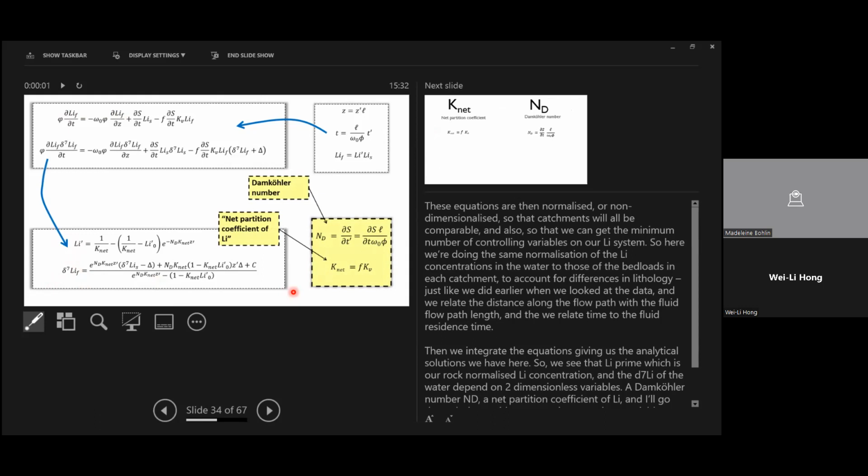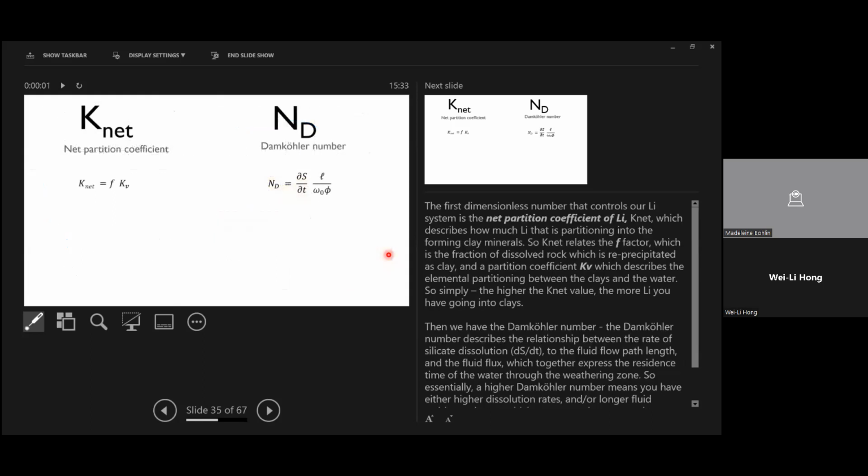So essentially what you do here is a bit of magic. You take all of the unknowns that you don't know, and you lump them together into as few variables as you can. Then you can solve your equations for these two numbers, and try to work your way backwards and figure out what this means in terms of fluid fluxes and clay formation and that kind of thing. But I'll show you what these mean a little bit more.